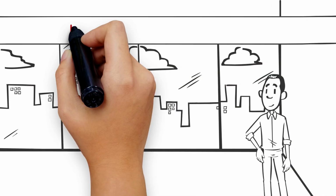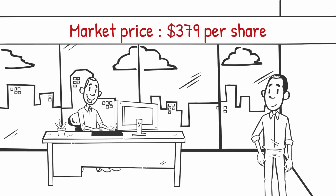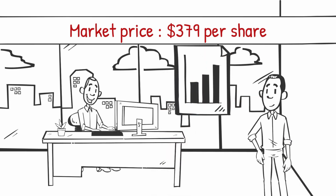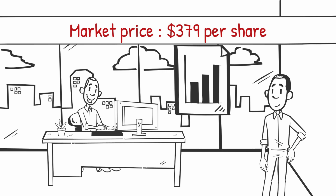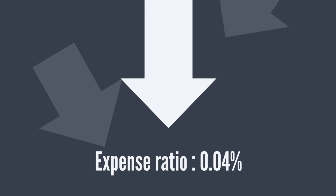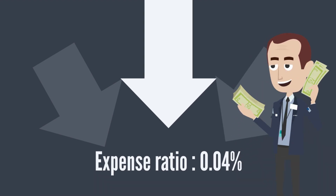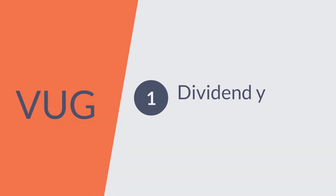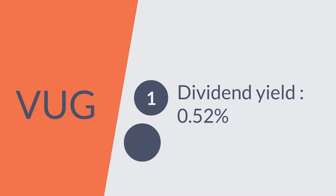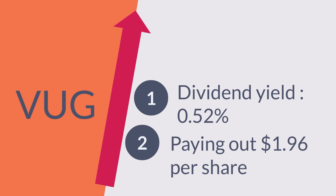At a market price of $379 per share, VUG isn't the cheapest option out there, but it offers incredible value for those looking to invest in companies with high growth potential. Its expense ratio of 0.04% is also extremely low for a growth ETF, ensuring that more of your returns stay in your pocket over the long term. On top of that, VUG offers a dividend yield of 0.52%, paying out $1.96 per share over the past year. So while its focus is on growth, you still get some income along the way.